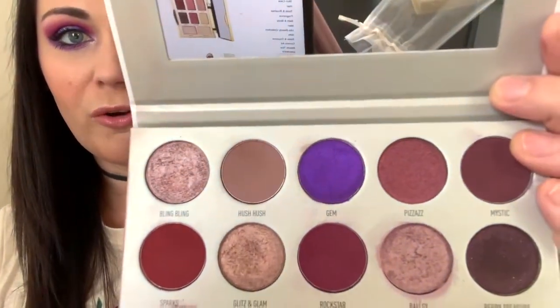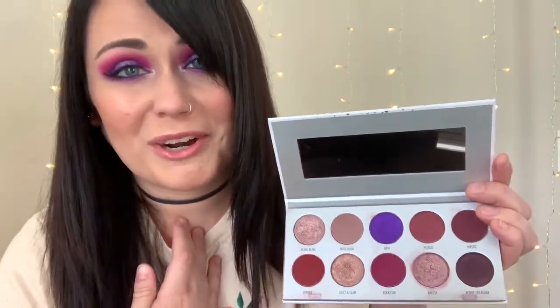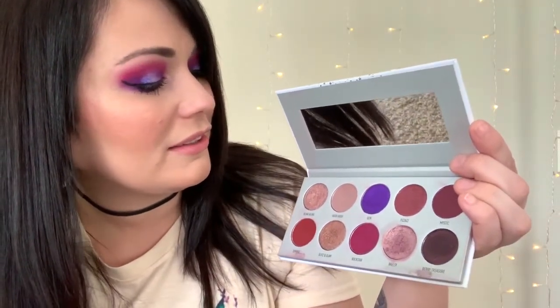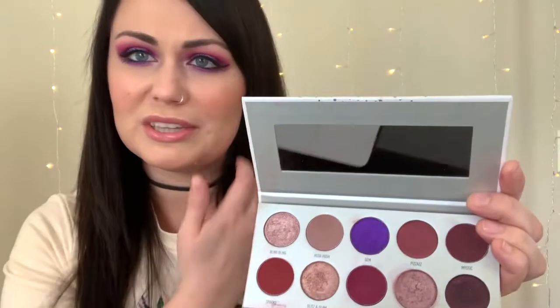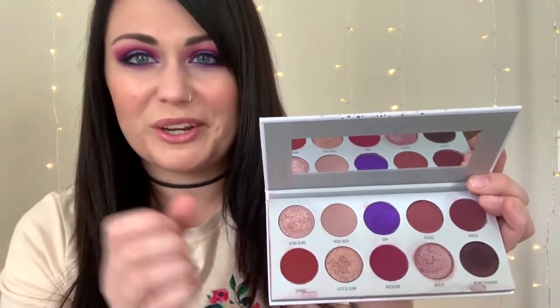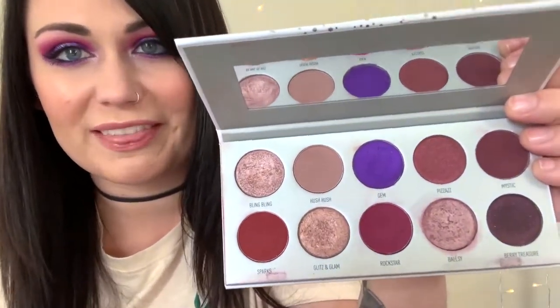But I think it's beautiful. I love the shades. We got some shiny moments in here. And if you haven't noticed already, I love purple. So this is right up my alley. I think that the issue with this was when it first was released, they recalled it because it wasn't working well. So they have a new batch that they put out or redid it or something like that.